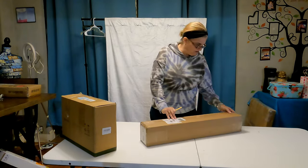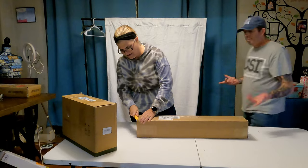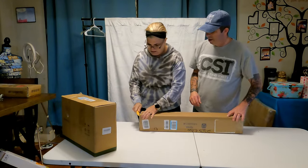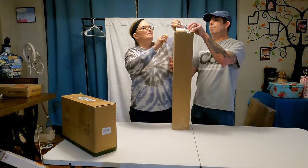All right, this is a mystery. It's quite a mystery. It's a very long box. Well, hopefully it's not another baby gate. Maybe there's a kayak in there to blow up or something.